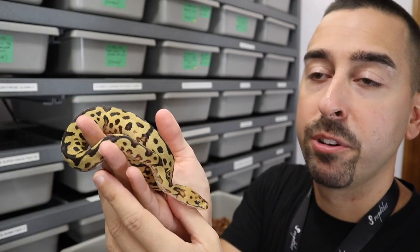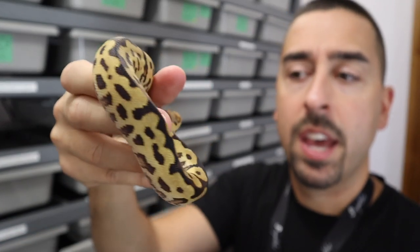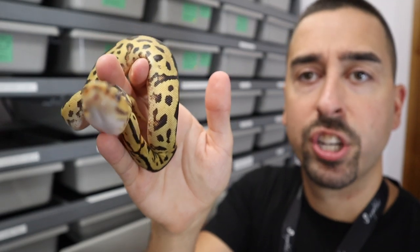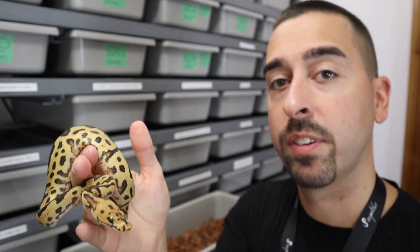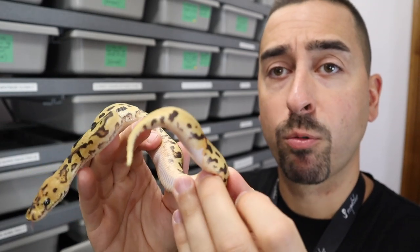I mean, the pattern distribution is amazing. There's a lot of flaming down on the sides of the body here. And of course, let's see if we can get a shot of her head. Her head is just amazing. She's really inquisitive.